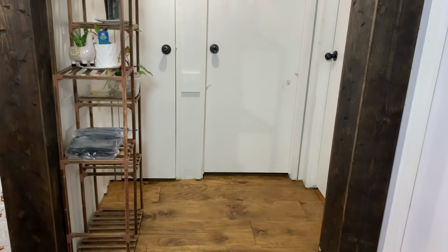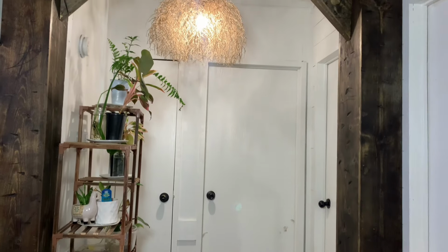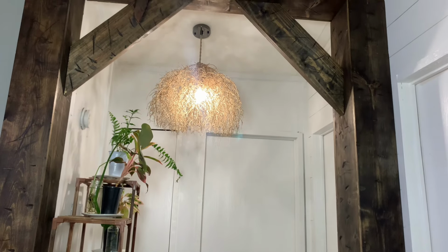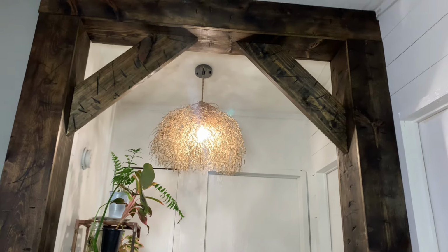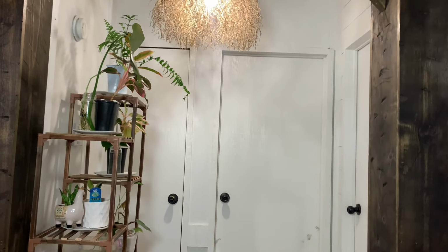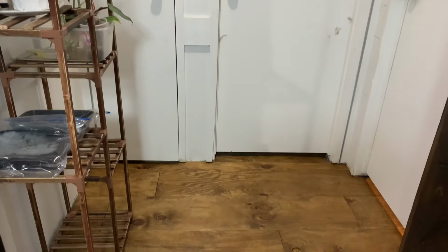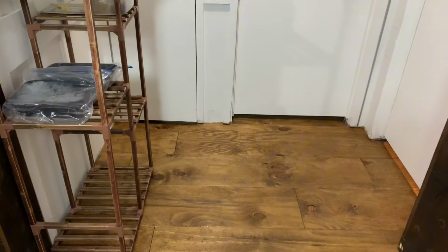But this is how the floors turned out in the hallway, the part that I call hallway. And I think it looks so good. I'm going to put my heat lamp up there because my plants definitely need it. But oh my gosh, y'all, I am so in love with this flooring. I cannot wait until we put some more down.